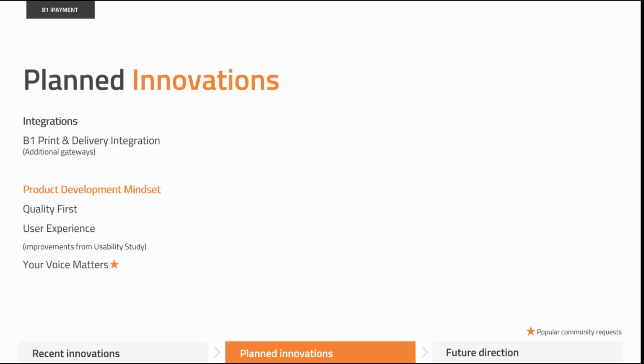The product development mindset: quality, user experience, and your voice matters, but especially regarding the user experience this time. As I mentioned, we did a great usability study for iPayment during Q1. So we want to deliver several usability improvements throughout the entire product. So the user experience will be way more fluid by the end of Q2. So stay tuned for that.